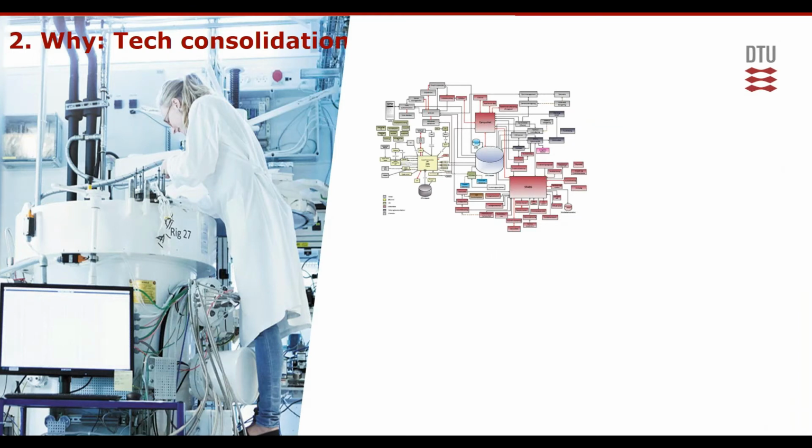This, I think many of you might be able to relate to. This is just a bit of our system landscape at DTU, or at least it was like this early on.